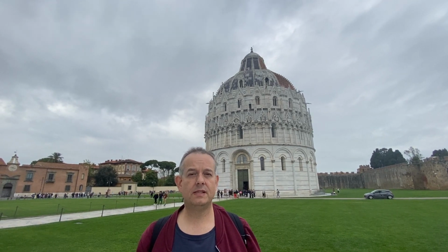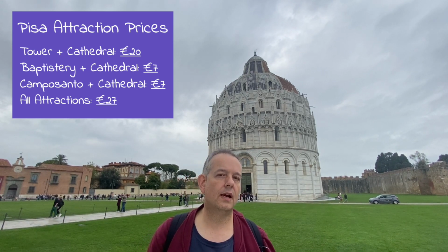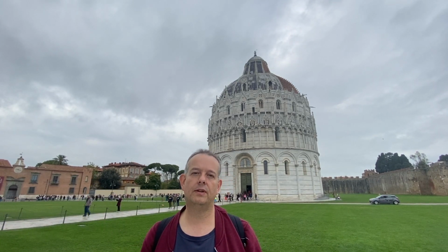The building behind me here is the baptistry. That's the only building in the Square of Miracles here in Pisa that we haven't been in today. Now, if you wanted to get a ticket for everything, it's €27. You visit absolutely all the buildings here then. But you can get individual tickets. If you just want to do the tower, that's €20. If you want to do the Campo Santo like two of us did today, that's €7. Now, any of those tickets also gets you free entry into the cathedral there.